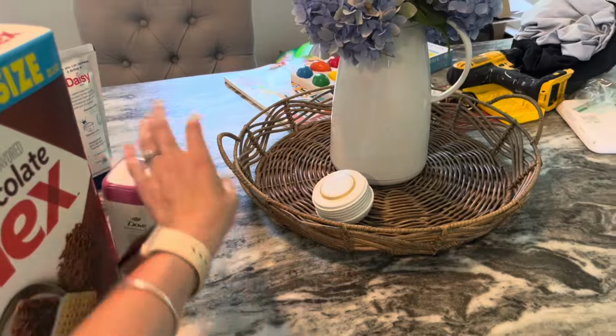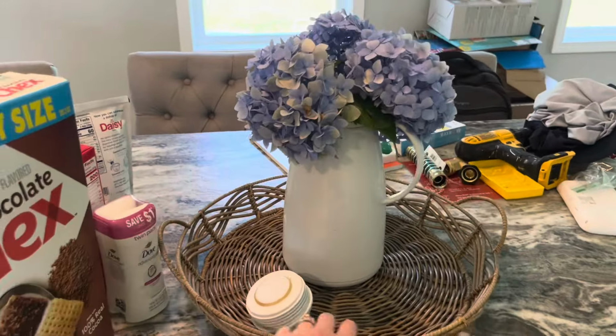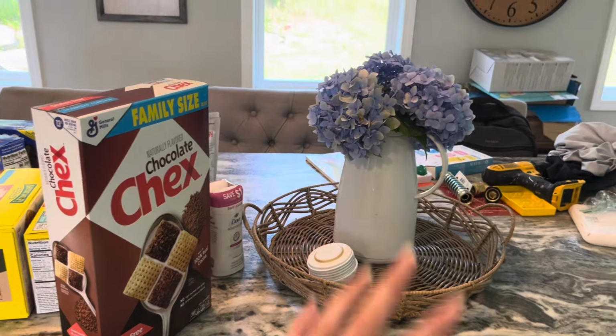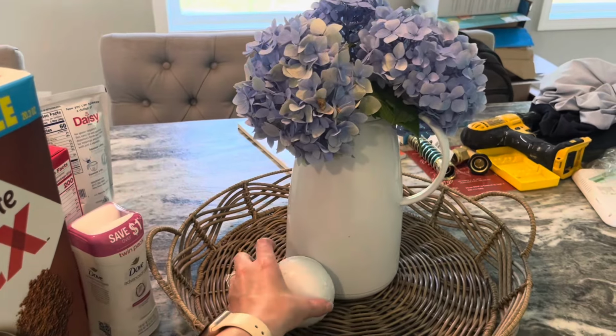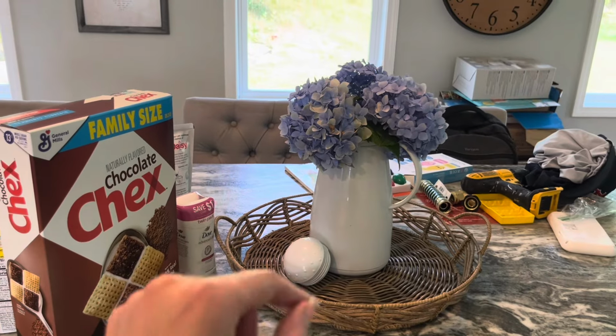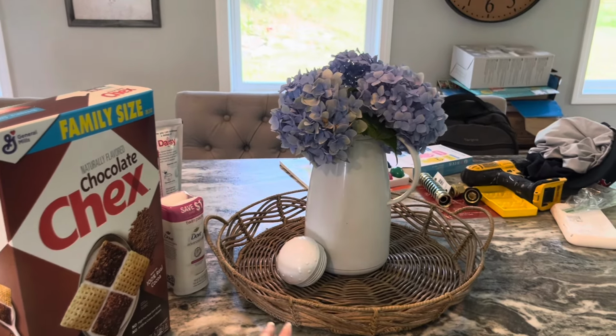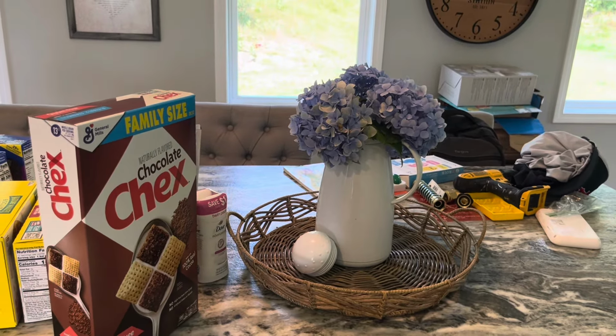And then I also just wanted to show you this little centerpiece that I put together. Sorry, there's some things on the counter, tools and coloring stuff, but how cute. It's really a carafe that you put coffee in, but I cut some of our hydrangeas and put it in and just stuck it in this basket that I always have here. And I think it is so pretty.